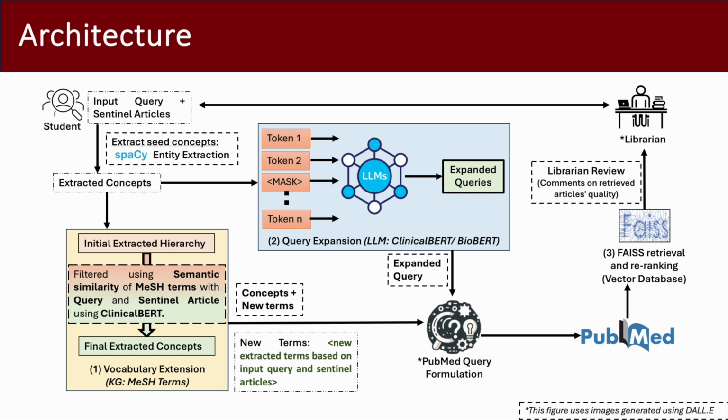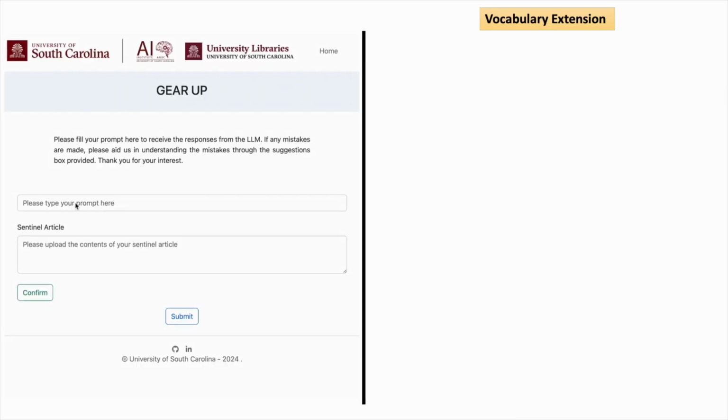Next, we'll demonstrate GEAR-UP in action. Here you can see the GEAR-UP UI on the left-hand side. On the right-hand side, we show the system's back-end processing. We first provide an input query and Sentinel article to the system: antimicrobial agents and suture techniques to prevent surgical site infections.